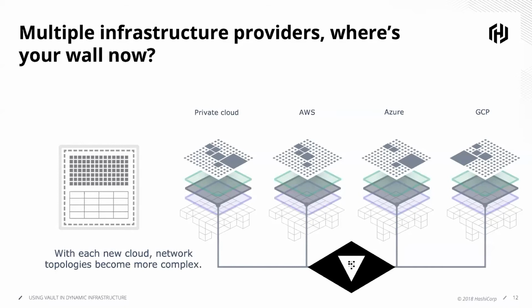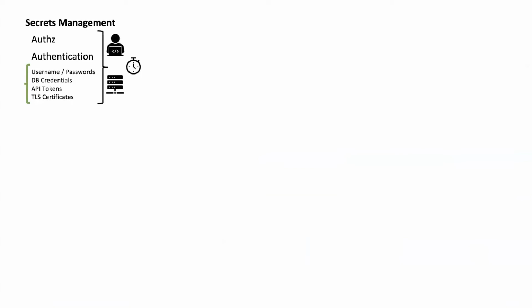And in comes Vault, HashiCorp's Vault product. And what Vault does in its very essence is that it manages secrets and authorization and authentication for those secrets. So more precisely, it could be anything from usernames and passwords. It could be database credentials, API tokens, as well as certificates, and some additional secrets that we can manage. And the question we aim to answer is the who, what, when, and where, because all of those are very interesting. And the biggest problem with most organizations today is that there is a secret sprawl.